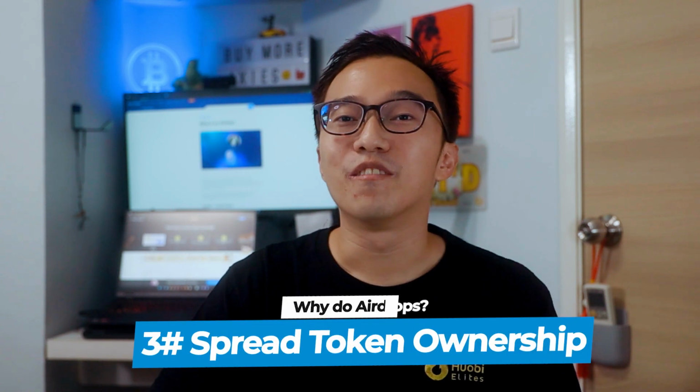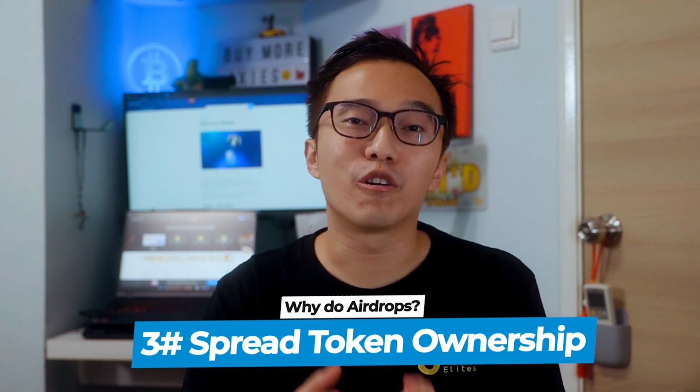So projects want to prove their use case and to build up a core user base, and they are willing to incentivize and kickstart the activity on their platform by giving away a portion of their tokens. The third reason for airdropping tokens is to promote democracy and decentralization of the token ownership.